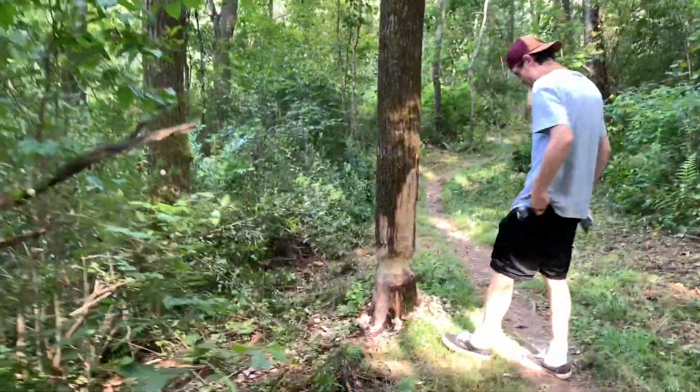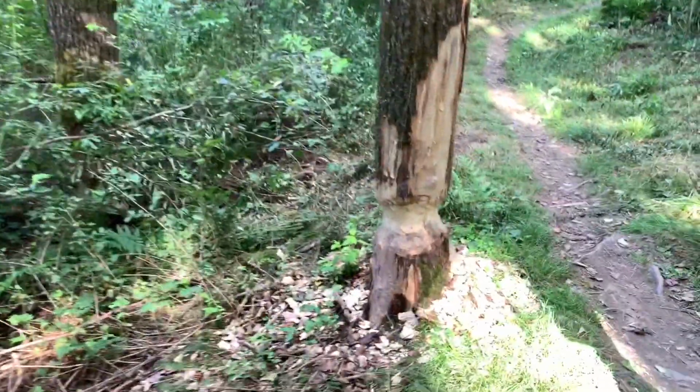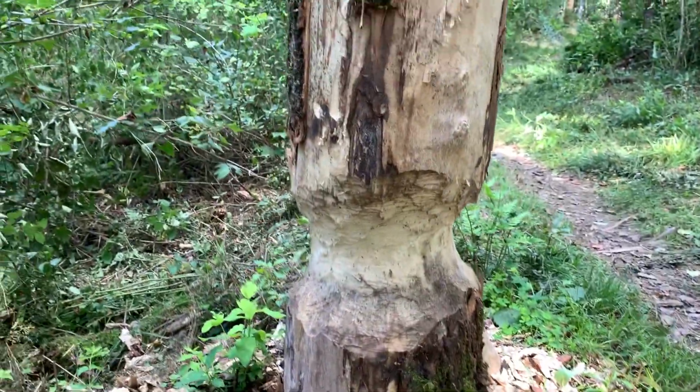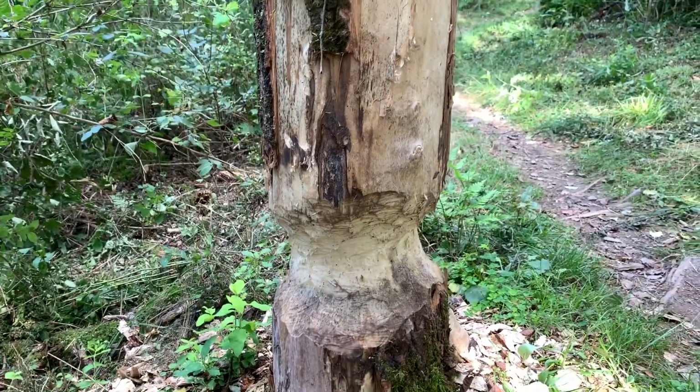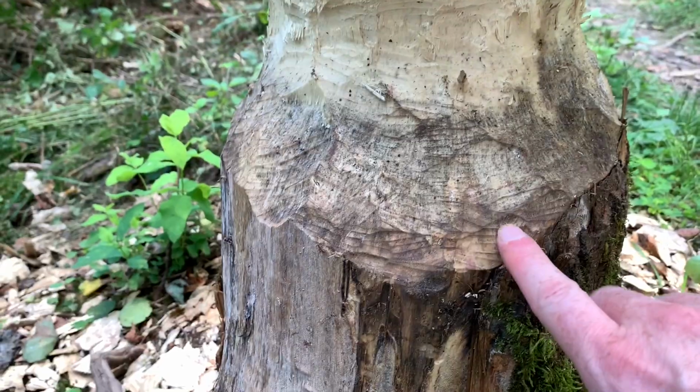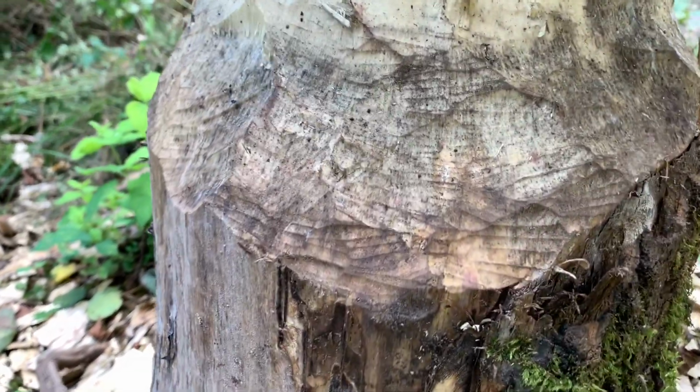I kind of took it as a beaver. Could be someone with an axe, though. I don't know how you'd tell. Maybe these little grooves right here are like the teeth. Right. Yeah.